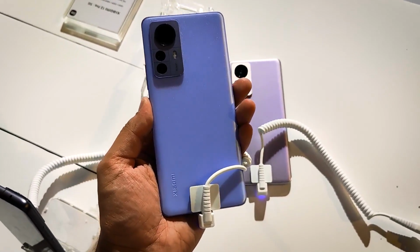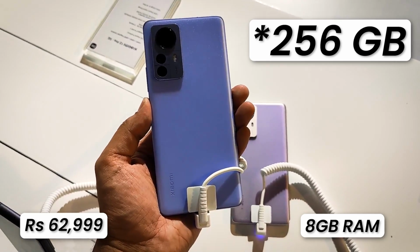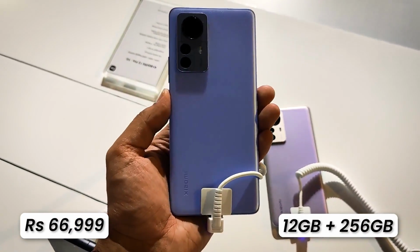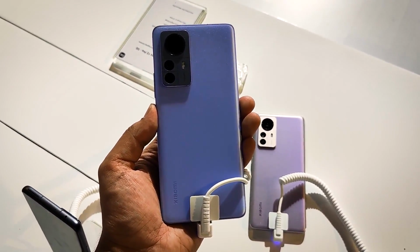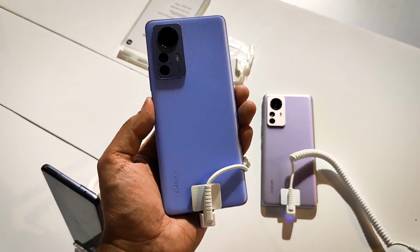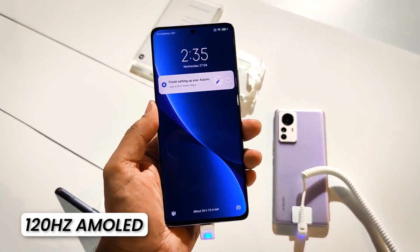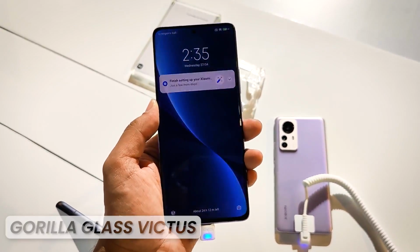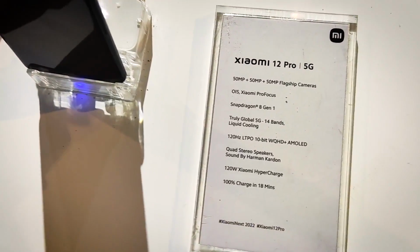The starting price of this phone is 62,999 rupees for the base 8GB plus 128GB storage, but with effective offers, bank offers, discounts and stuff, the effective price goes down to 52,999, which I think is a steal for all the offers and features that you get on this smartphone. So for starters, the front is graced by a 120Hz AMOLED display. This is a 10-bit panel, and it's protected, by the way, by the Gorilla Glass Victus, so that is also cool. A quick look at the key specifications of this phone.